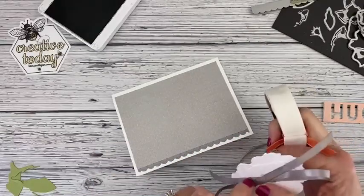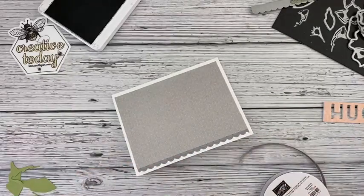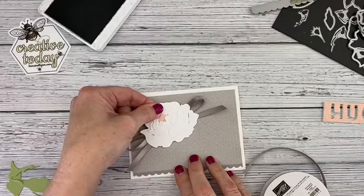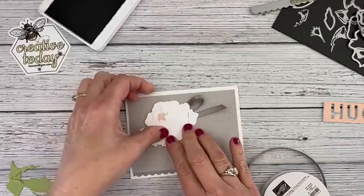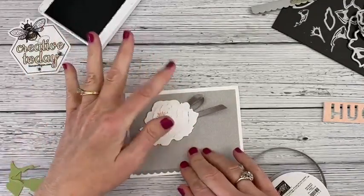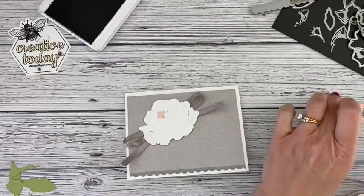Okay. That looks pretty good right there. So I'm just going to position that. That's going to be about right there. Isn't that pretty? I just think that is beautiful. It's such a beautiful, unique card. I think people would almost wonder how you made that if they received that.